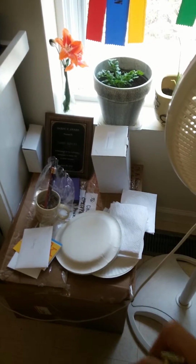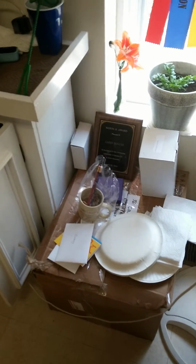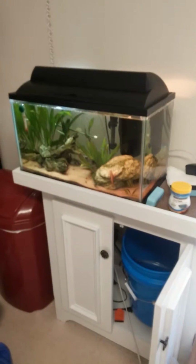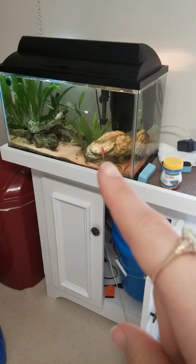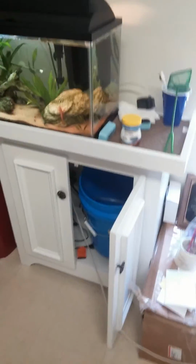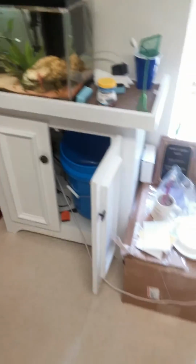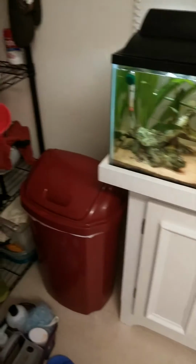This is just extra stuff I've had from RA events that I'm going to just leave here in the house for future people to use, so that's that. Nothing fun there. My fish tank and that giant shrimp on the rock right there. Perfect. Kevin. That's Kevin. And, I mean, I have this cabinet here that was built for me as a gift. Right now my fan's plugged into it, so I apologize for the way it looks, but yeah, that's that.